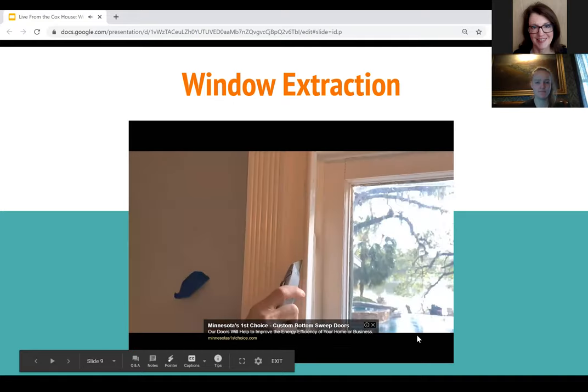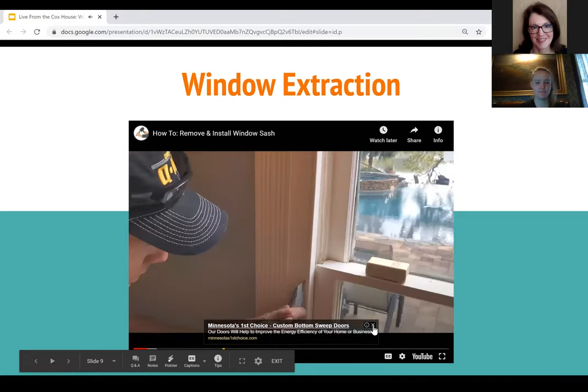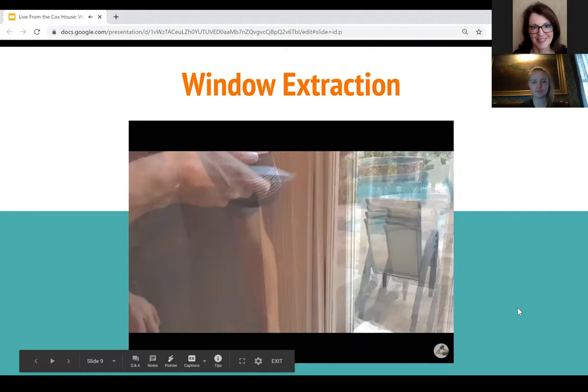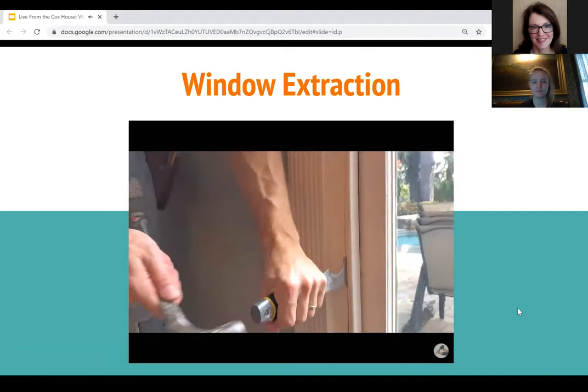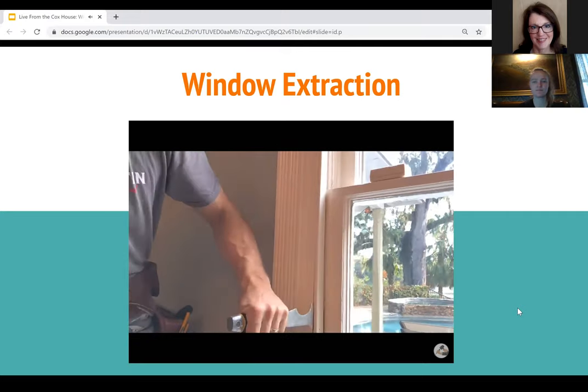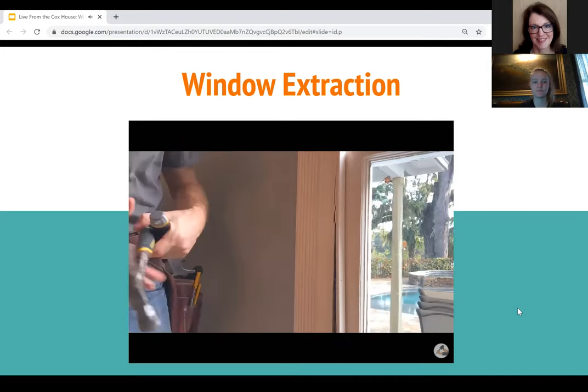The first thing you're going to want to do is score the paint line on the interior stops. You got to do this so the paint doesn't strip off of all the rest of the trim when you pull these stops off. Then, using a good firm 5-in-1 putty knife or even a trim pry bar, which I'll use here in a second, is a good way to get these stops pried off the wall.